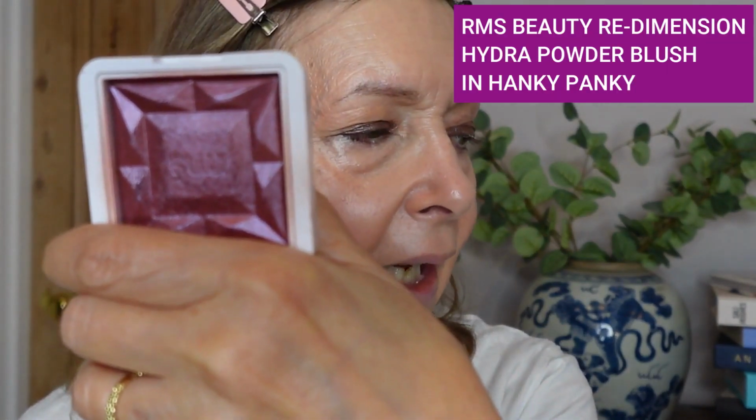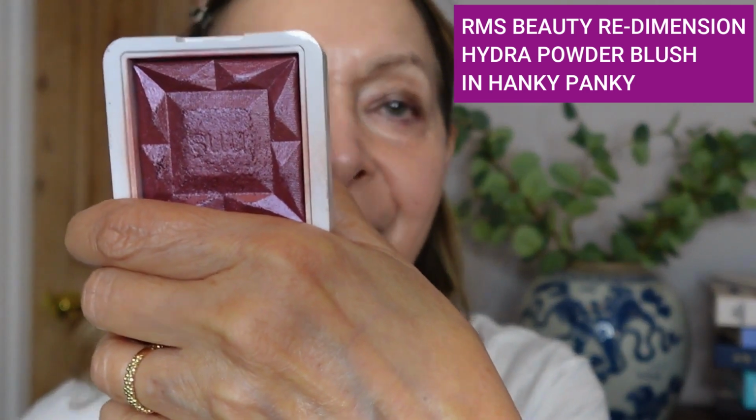Now, the final RMS product we're going to be trying on camera today, and I have used it before, but I think I was quite cack-handed with it, so I'm going to be a lot more careful. And that's the ReDimension Hydra blush, this one here, and I have it in the shade Hanky Panky. I love that name, don't you? So when I watched Rosemary on her site applying it, she used a very light hand, and she actually applied the shade she was using kind of like a bronzer, which I thought was quite interesting.